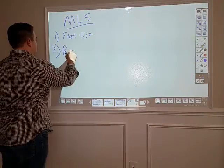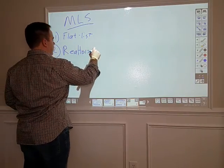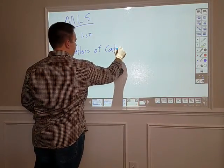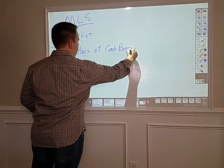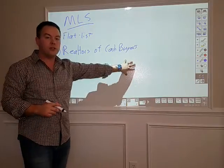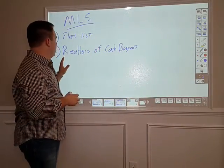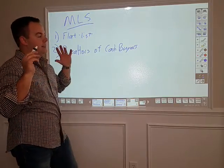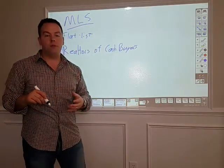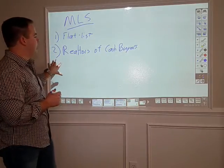Then what you can do, this is so cool, is you can also contact the realtors who represented the cash buyers on deals. So let's say you're doing a deal in West Philly, right? And you want to find other people who've bought a house within a half mile of there. So it's going to be a similar neighborhood, right? Not the same, but similar, within a half mile.